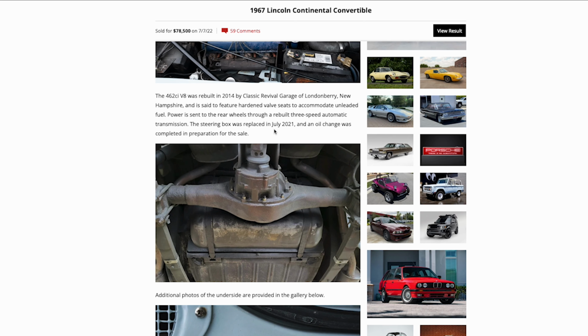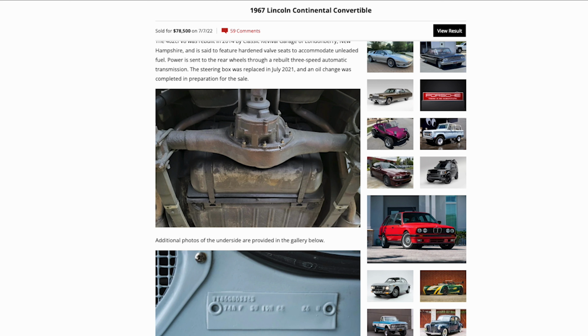I think we saw that above. Looking at this photo, we'll go through the photos in a minute, but this is what you typically want to see underneath a car. Pretty clean, looks very, very factory, and so on.